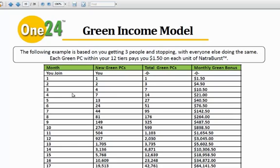But in your second month, you're also going to recruit somebody, and the person that you brought in your first month will recruit somebody. So now you have a total of 3 green PCs, preferred customers, and now your commission for that month is $4.50. Then in your third month, you're going to recruit somebody, and the first 2 people that you recruited will also be recruiting. So you'll wind up with 7 total green PCs in your third month, and your commission is now $10.50.